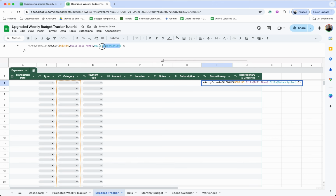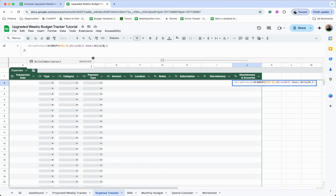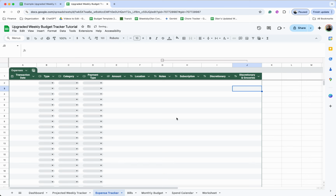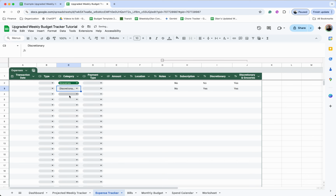Instead of subscription, this will be discretionary. And then instead of subscription here, we'll have the discretionary and groceries. Perfect. So now whenever I select a category, it will automatically populate every single thing that is correlated with them for those three categories.